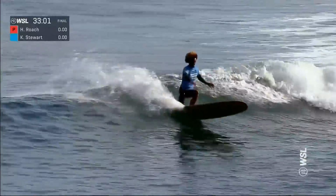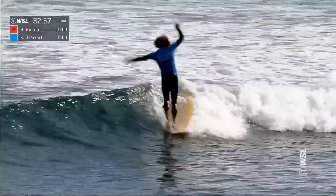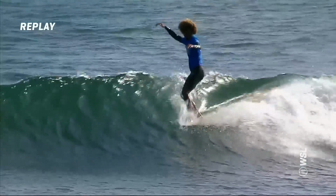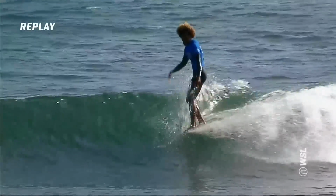Kaniela Stewart, quick start, beautiful style with that drop knee cutback for Kaniela. Hangs some heels, goes incomplete with that final maneuver. Here's the first wave. This is a 6.33, Matt. Yeah, a smaller wave to set up this final. It's about waist high on Kaniela.